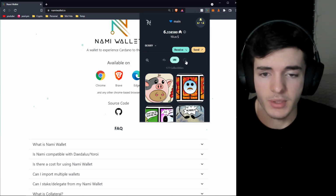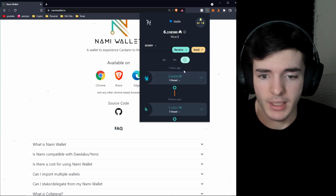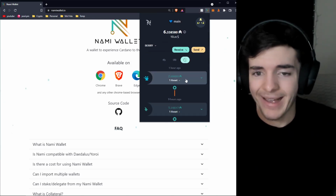But you can also see something to keep in mind, the transaction history. Okay, this is pretty important. On the right-hand side here, you can see that I have transactions. This is where you're going to see any of your logs, and this is where you're going to go if you want to see what's happened.